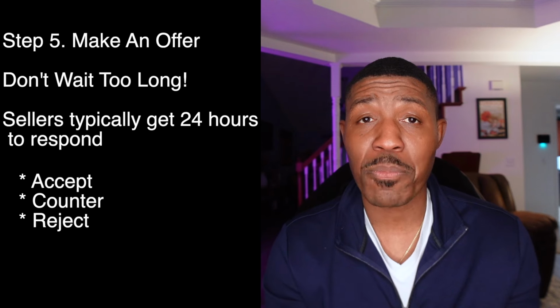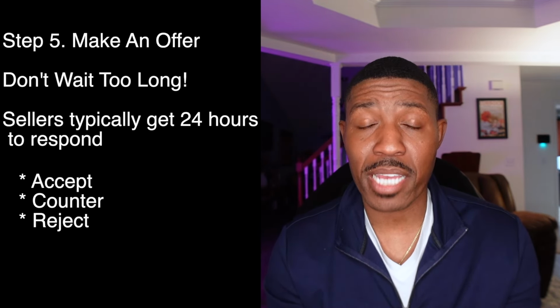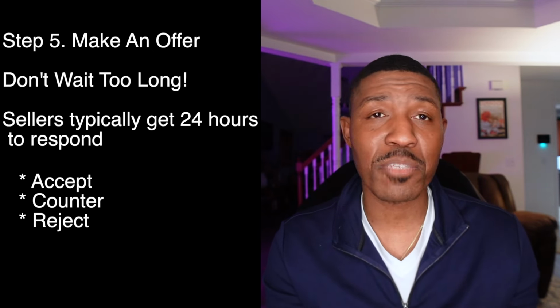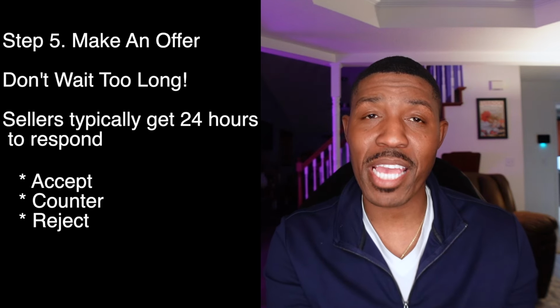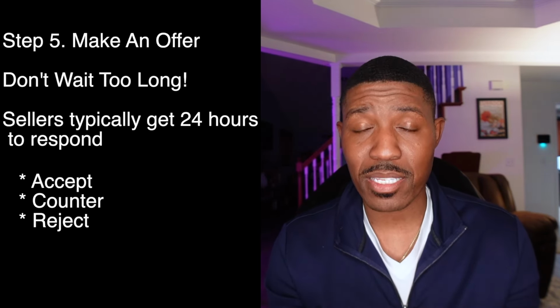Once the offer is made, there's 3 options from there. The seller will either accept, counter, or reject. Now keep in mind that other offers can come in during this period. If they respond to your initial offer with a counter, there could still be other offers on the table. So time is kind of the essence in this particular case.